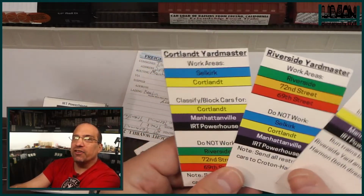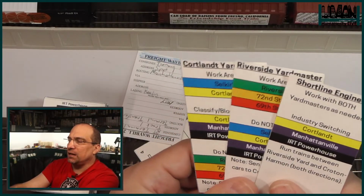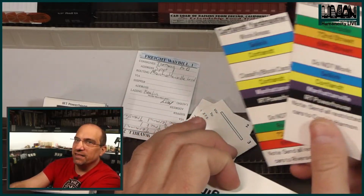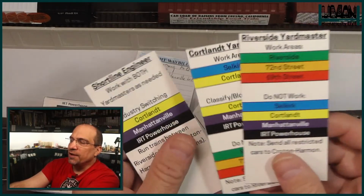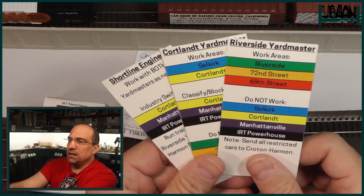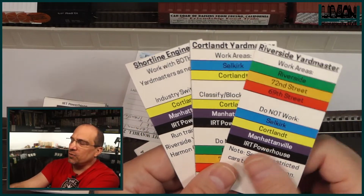There's some conversations about only doing 2 operators. And basically these guys would do all of their shuttling. They'd do it on their own. I don't know if that makes sense. I don't think that really works.